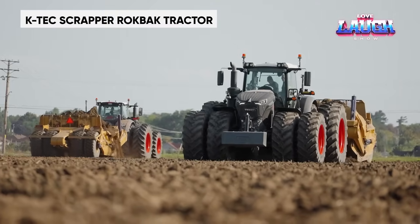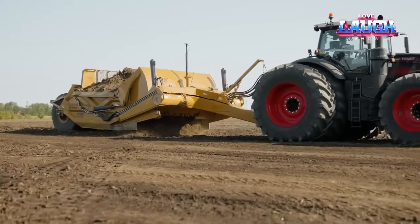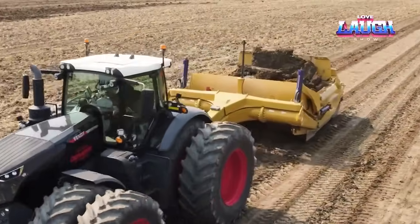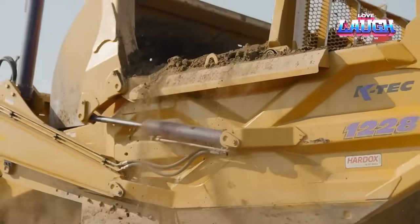Meet the K-Tech Scrapper Rockback Tractor, a robust earth-moving marvel designed for road construction, site preparation, and mining. Powered by a Cummins QSK-19 engine with 750 horsepower, it effortlessly tackles heavy loads.